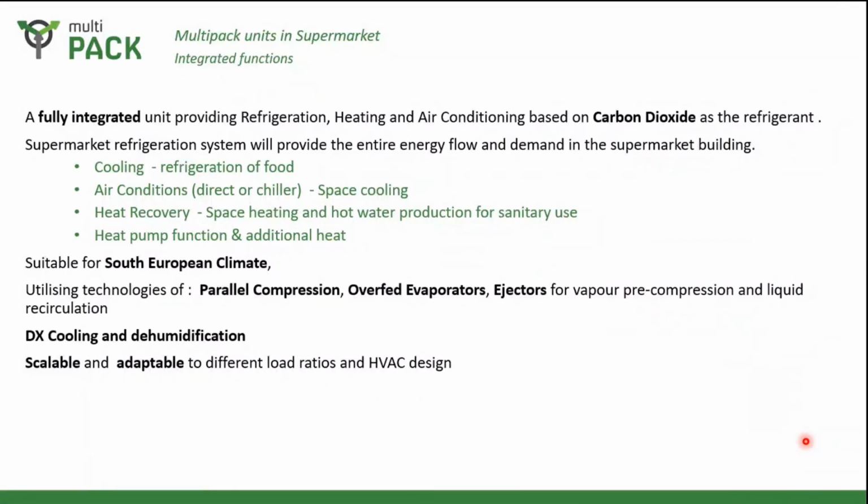The system provides for the energy flow and demands in the whole supermarket building, starting from the cooling for the refrigeration of food and goods safety, air conditioning for space cooling, heat recovery that covers space heating according to the climate and needs, and also hot water production for sanitary use. There is an additional heat pump function for additional heating if that's needed. These kinds of systems are suitable for South European climates.